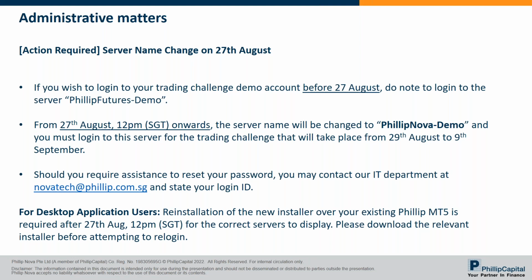Should you have any trouble or require assistance, you may reach out to our IT department at this email that is displayed on your screen. For those desktop application users who have already downloaded this app for now, reinstallation of the new installer over your existing app is also required after Saturday 12 p.m. for the correct servers to display. We encourage you to re-download the installers to make sure that you're trading on the right environment. Once again, if you have any questions, don't hesitate to reach out to us via the email, or the pftertiary@phillip.com.sg email that we've been communicating with you through. That is also fine.